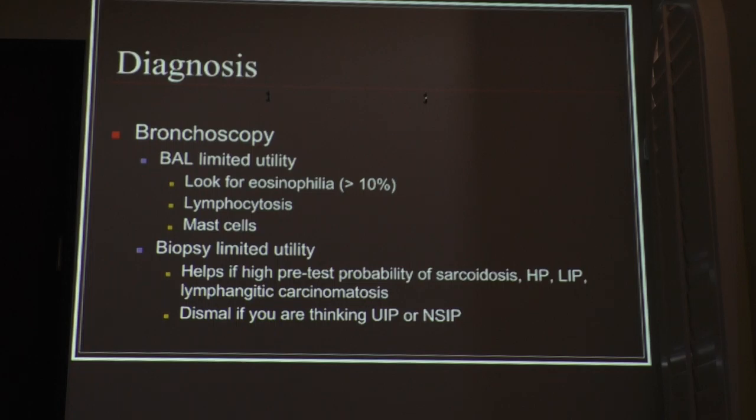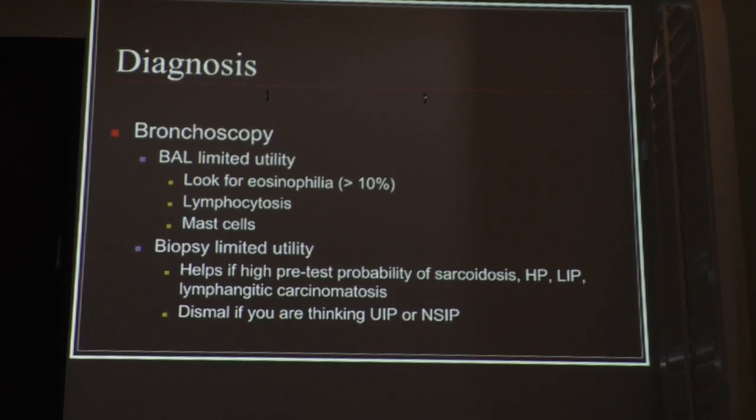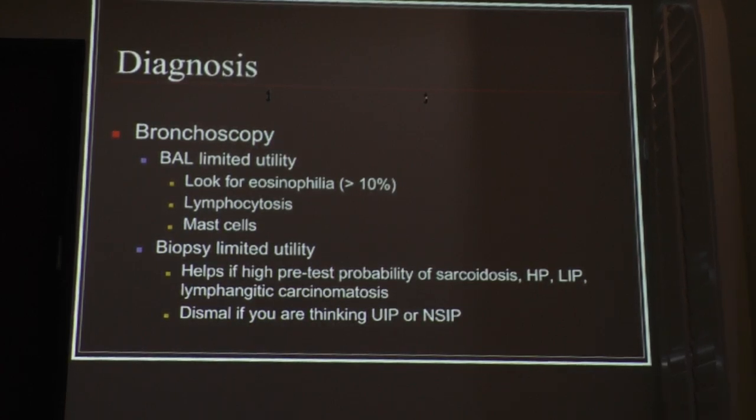But if you're thinking about the other ones, like non-specific pneumonitis, you don't really know what to do with that biopsy. It's like when you do a skin biopsy and they tell you they see some inflammation or leukocytoclastic vasculitis, and your differential is still very big.